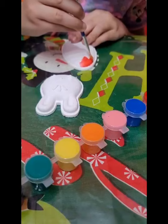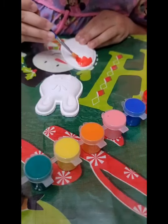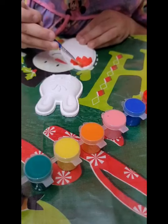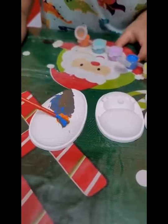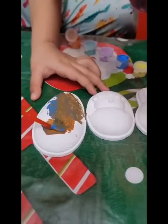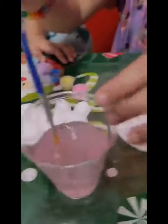Mine is done now. Yeah, you can. And the finger is the egg. Blue and orange egg. That's cool. It's turning brown. You made brown. Orange and blue is? Brown. Good job.